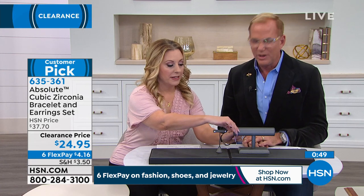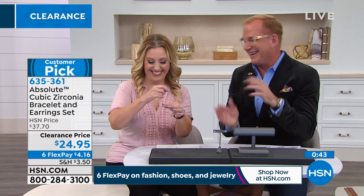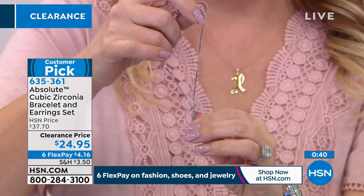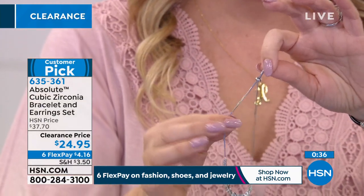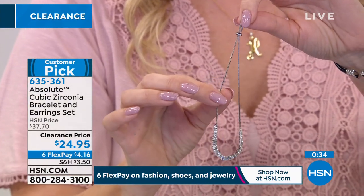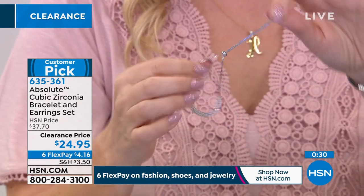I do want to show you about the sizing. I know one person. Okay. Hey, we're not gonna call anyone out on TV. I'm just kidding. I love that it's adjustable. Fits up to a 9.5-inch wrist. Yeah, look at that. So it's one of the slides. It feels like, is that a box chain? Box chain. Yeah, and then you just give it a little slide, and then it'll fit anyone.